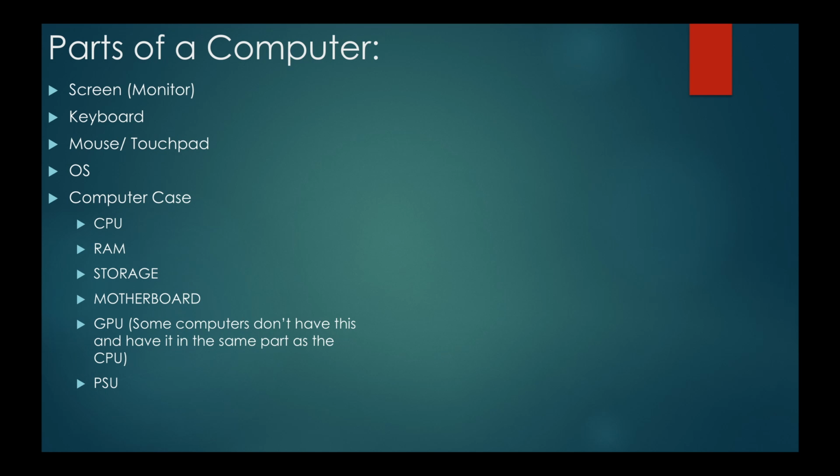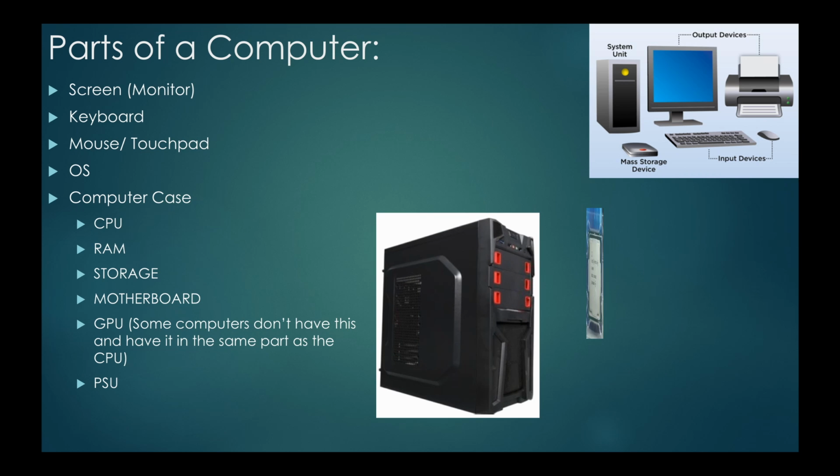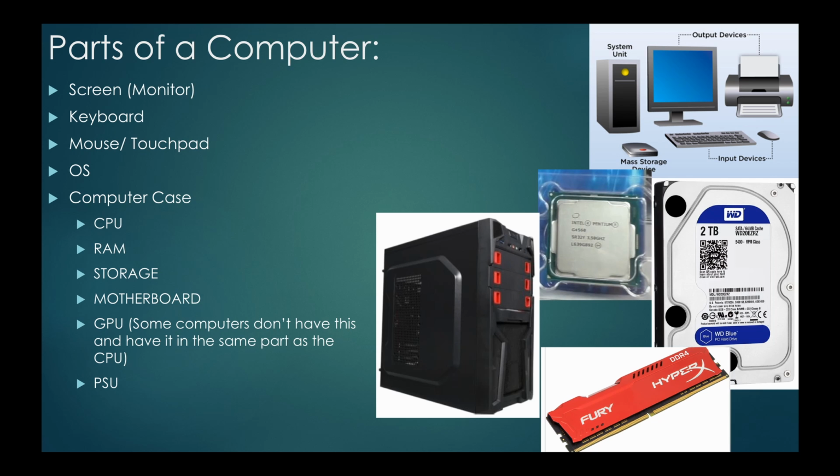And so that's it. We went over all the parts of the computer, which are the screen, keyboard, mouse, or touchpad, the operating system, and the computer case, which houses the CPU, RAM, storage, motherboard, GPU, and PSU. And here are the different items that we went over, just to give you a refresher.